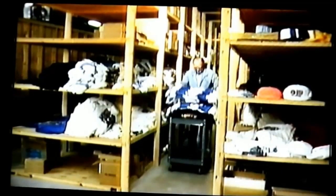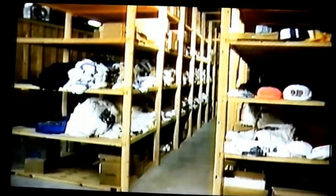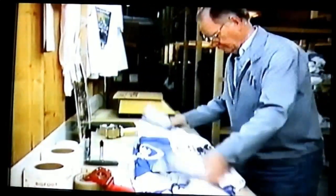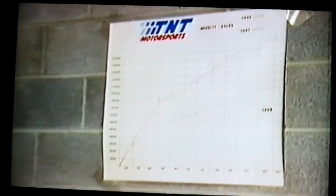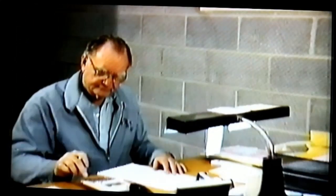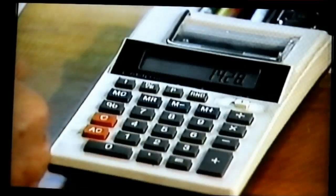Another big job involves the fantastic-looking T-shirts and caps that are sold at TNT events. Jim Lyon oversees the design, purchase, shipping, and sales of those items. Imagine the details involved when TNT handles hundreds of thousands of dollars worth of merchandise at nearly 200 events every year.